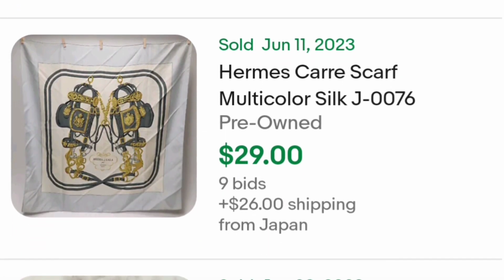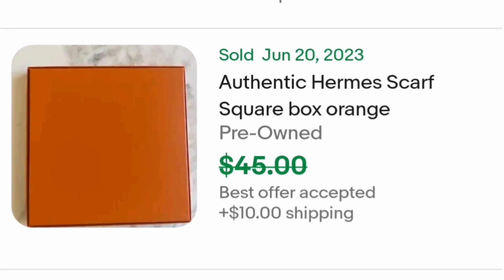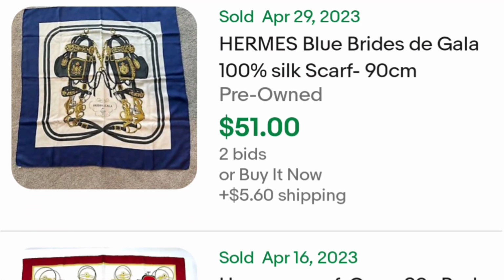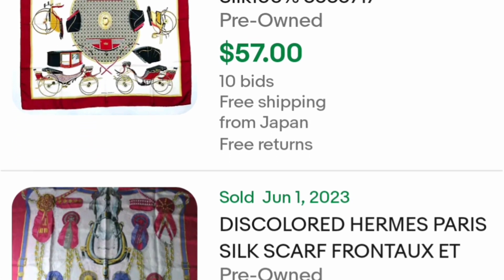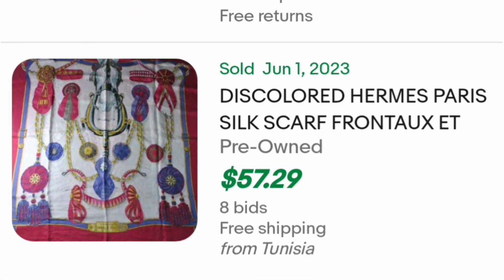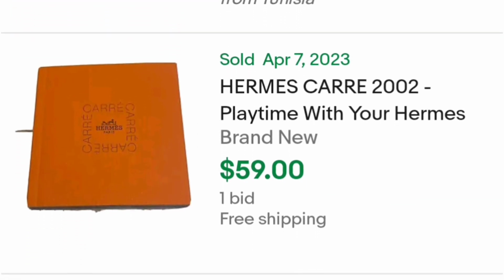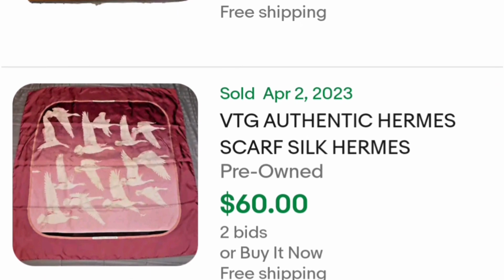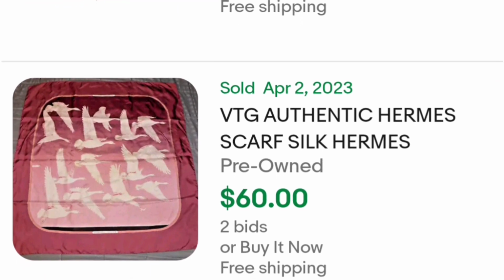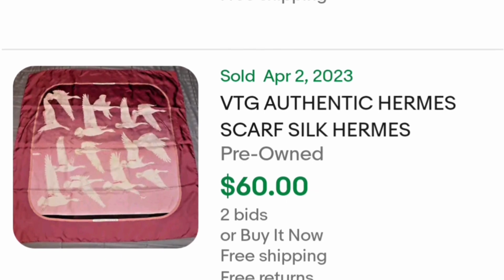My one reselling friend actually found one of these scarves on a blanket laying on the ground at a garage sale, and she definitely picked that up and sold it immediately. These may be one of those really rare finds that you come across, but at least you'll know what it is when you see it. This bird scarf went for $60, 2 bids with free shipping.